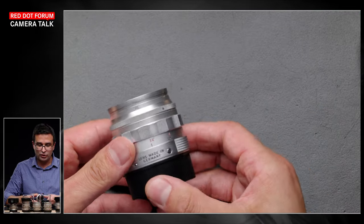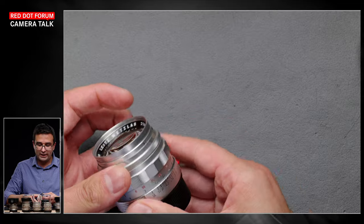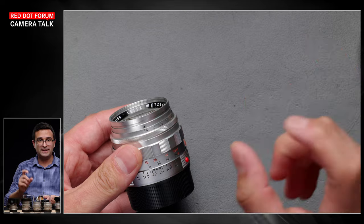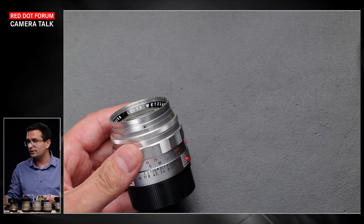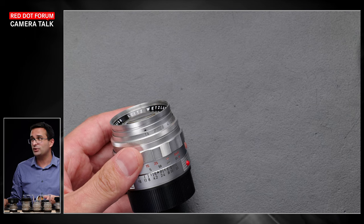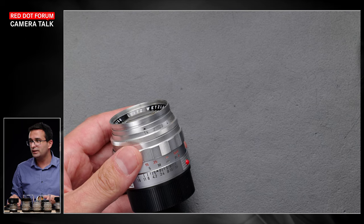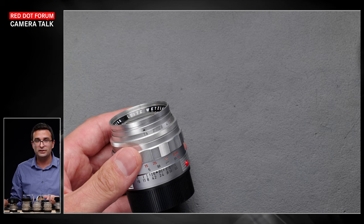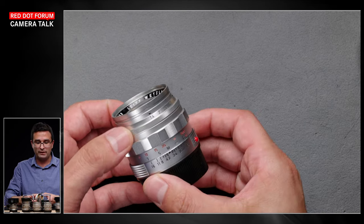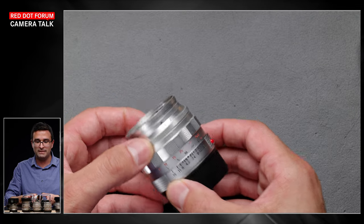So again, this is another version 2, just in better shape. One of the interesting things is there was a changeover in the 60s, starting at serial number 202-8001. So starting with that serial number, the aperture went from having only full stops to half stops.